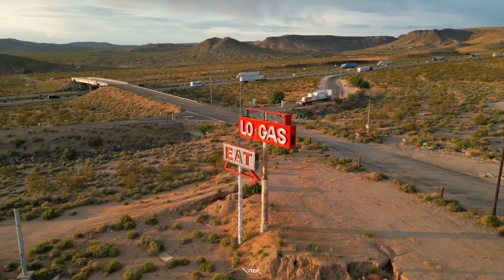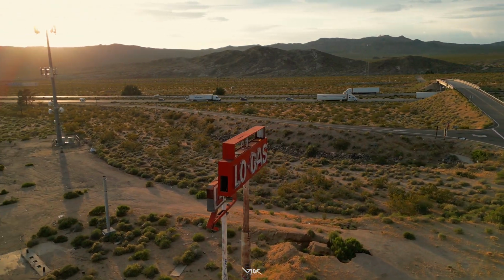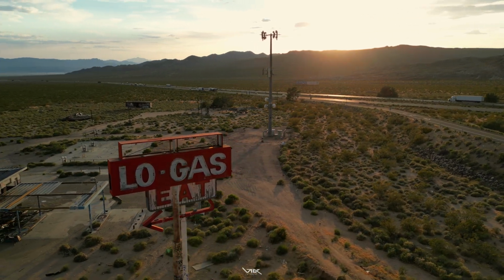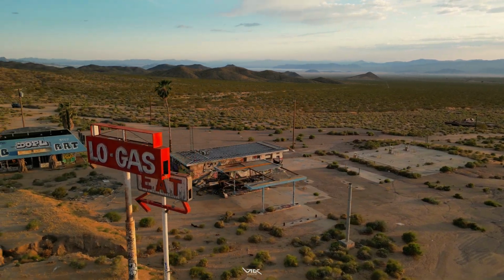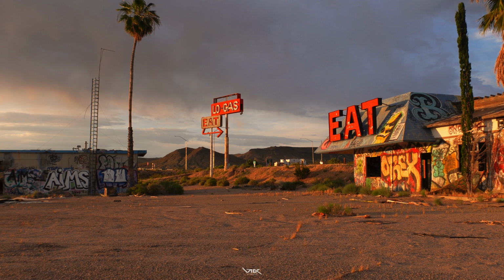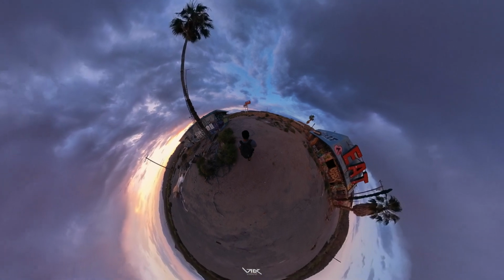This is one of those places I've driven past many times on the way back to Vegas, but never got the chance to explore for whatever reason. It's going to be a quick little explore. I'm just going to be walking around here and checking it out, so let's go and see what we find.